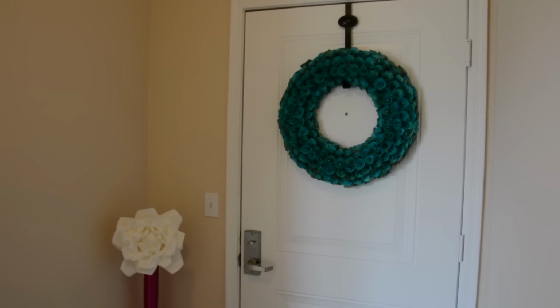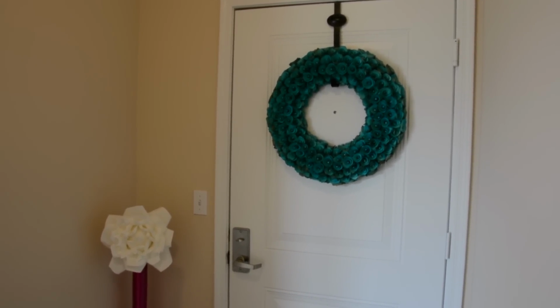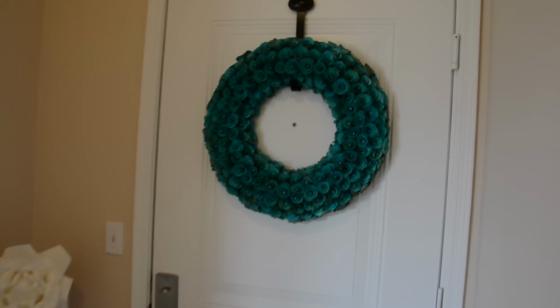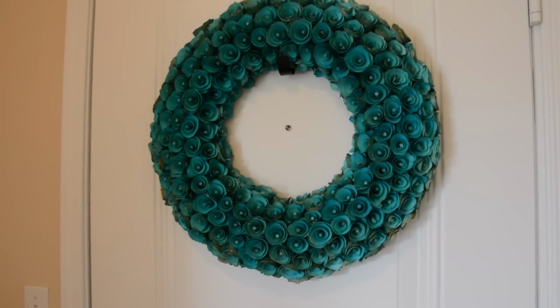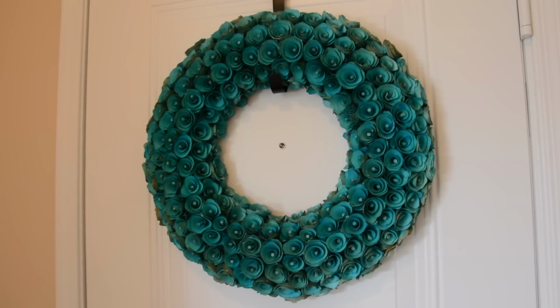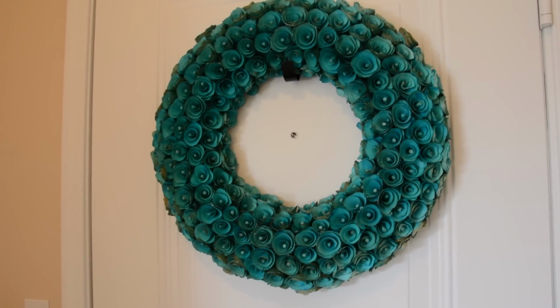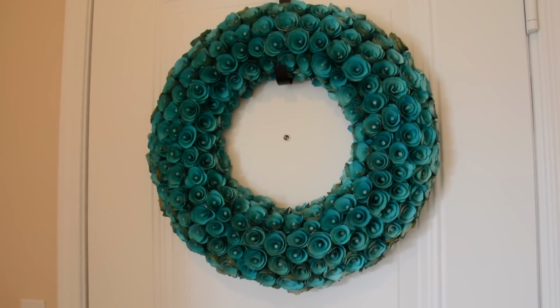So we are in the little entryway of my apartment because I got a new wreath. It is from HomeGoods. I have been looking for an everyday wreath for a long time. So just a wreath that isn't necessarily holiday based, not a Christmas wreath or a fall wreath or anything like that, but just one that is good for every day. And I love this one.